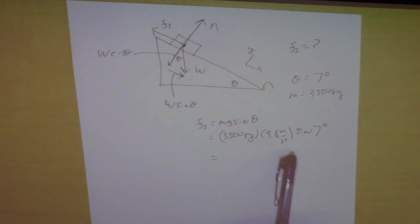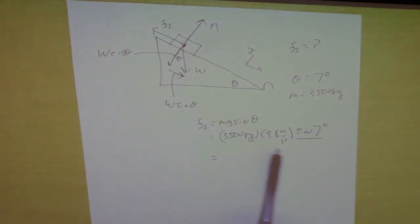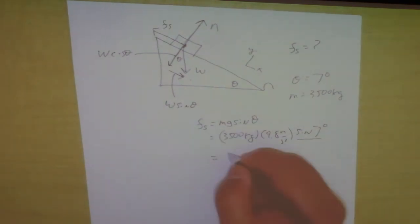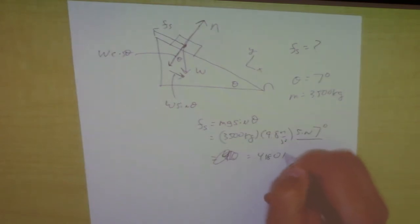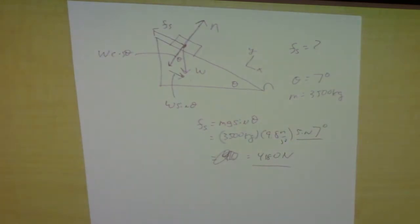And then, let's see. Did you do sine of 7? So this, okay, yeah, that's good. 4,000, and what was it? 4,180. Okay, 4,180 newtons. Good, excellent. Anybody else get that? Excellent. Nice job. Thank you. So this is the amount of static friction that we need. Any questions on this one? All right, very good. Let's take a look at one more.